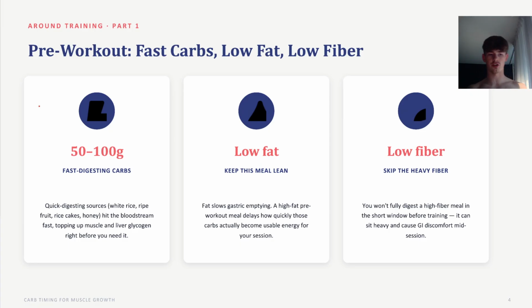So just quickly, how to structure it. You just want fast carbs, low fat, low fiber.